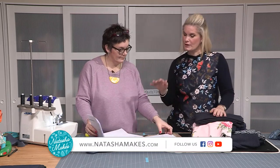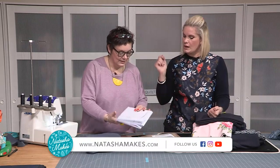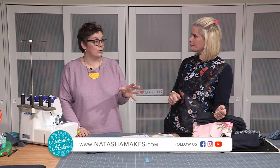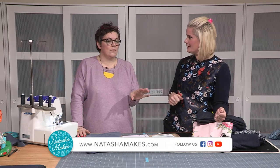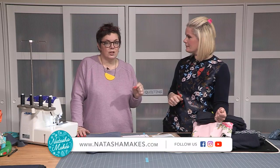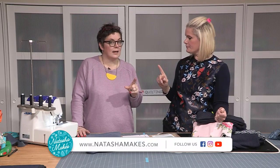So we're going to be working with this pattern today. We're going to be using an overlocker. Do we have to have an overlocker? No, absolutely not. You can use a normal sewing machine. It makes it much easier if you've got a walking foot, which, whatever make of machine you've got, you'll probably be able to get hold of one. And I'd also use a jersey needle or a ballpoint needle as well. So that's quite key.